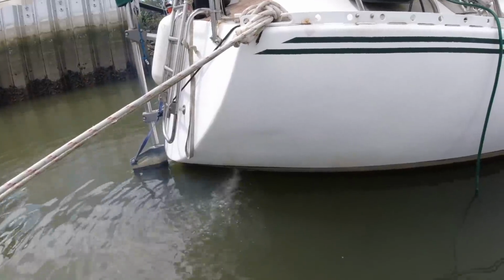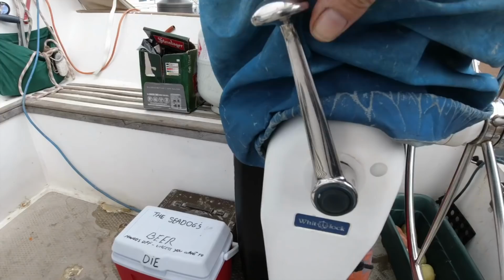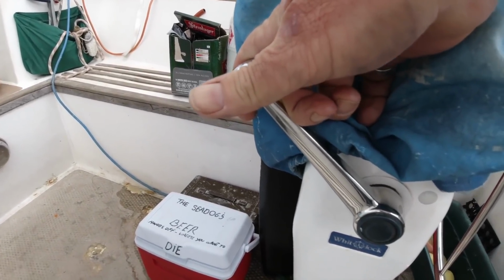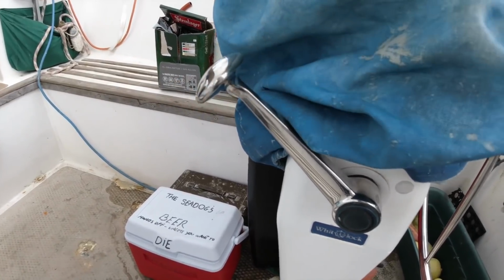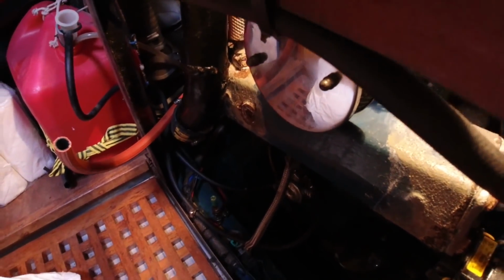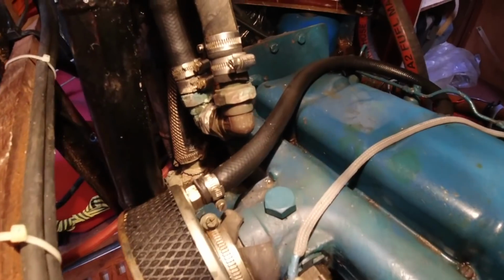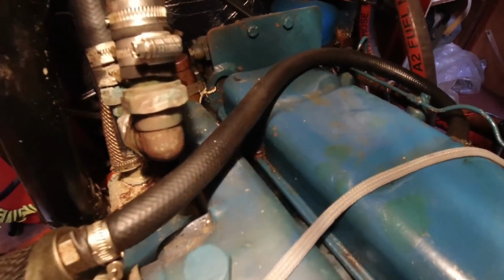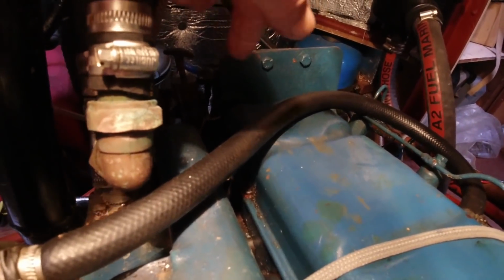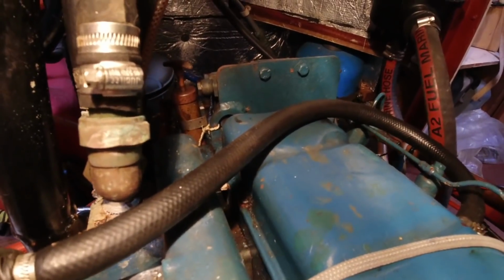Check the water. Put her into neutral and give her a few revs. That'll do. I never know just how much to run an engine to warm the oil up, just enough where it doesn't get too hot, but you can pump it out. I've got a self-contained pump back here. I don't know if you can see it. It's around about there somewhere. So that's going to make life a bit easier.